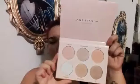Now, each individual pan has a net weight of 4.5 or 6 grams, which is 0.16 ounces, each one of these. And I believe that this one is the same exact size as her other glow kit, I think the Ultimate Glow Kit or the Moonchild palette, something like that. Don't quote me on that. And because this is my first Anastasia glow kit that I ever own, so bear with me.